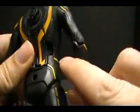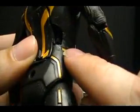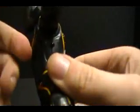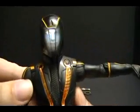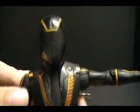For his gimmick, because I know everybody wants to see his gimmick, he's got a switch here. This is where you can change the battery. But he's got a switch here. When switched all the way down, if you press on the button under his arm, he lights up and will say, "You get the reward you deserve."